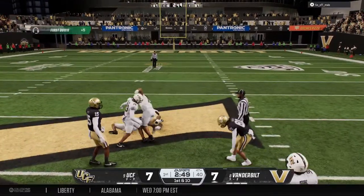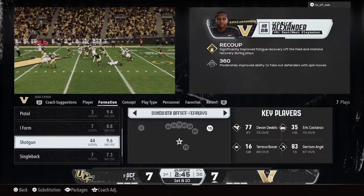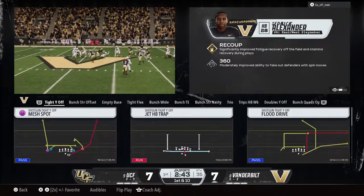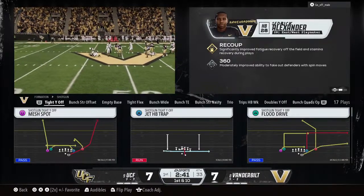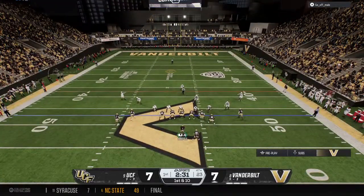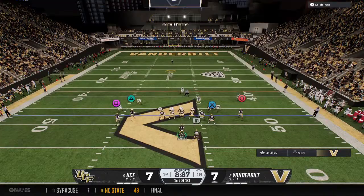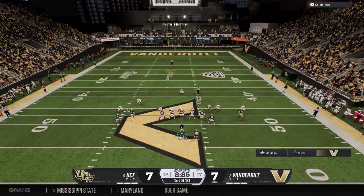Breaks loose at the 45. Tackle made after a nice pickup on the play. Chris, what I love here is just the vision by the running back. Showing great patience, the hole opens up, and then he's able to use his speed to pick up some good yards. Quarterback checks the defensive look, makes some adjustments.